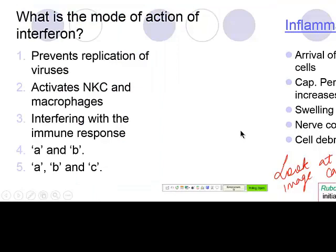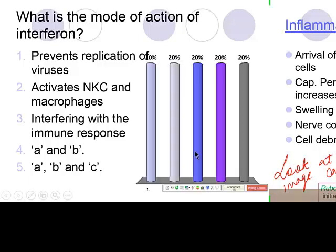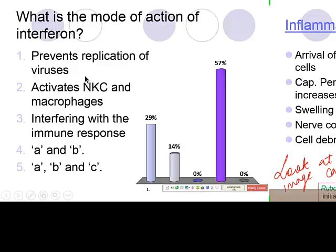So let's take a quick look at some things that we've discussed throughout the system. What is the mode of action of interferon? NKC stands for natural killer cells. It is A and B. It does prevent replication of viruses, and it activates natural killer cells and macrophages. So that's the function of interferon.